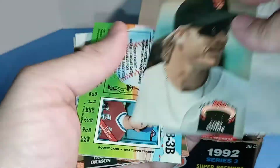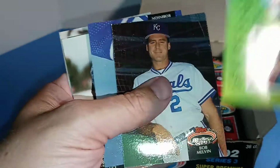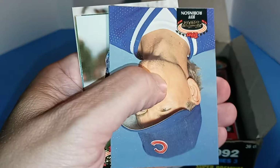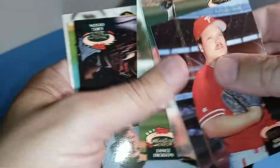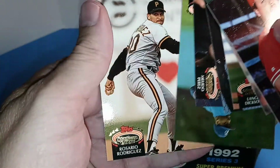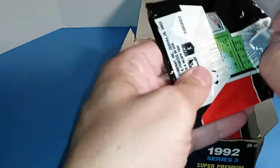All right, let's see. Corey Snyder, Fleming, Rich Amaral, Jeff Branson, Bob Melvin, manager of the A's, Jeff Robinson, one of two Jeff Robinsons of that era. I couldn't tell you one from another. Lance Dixon, Greg Olson, Melito Perez, Ken Hill, Rosario Rodriguez. I mean, how do you even choose to make a 900 card set, right? I mean, whose idea was that?